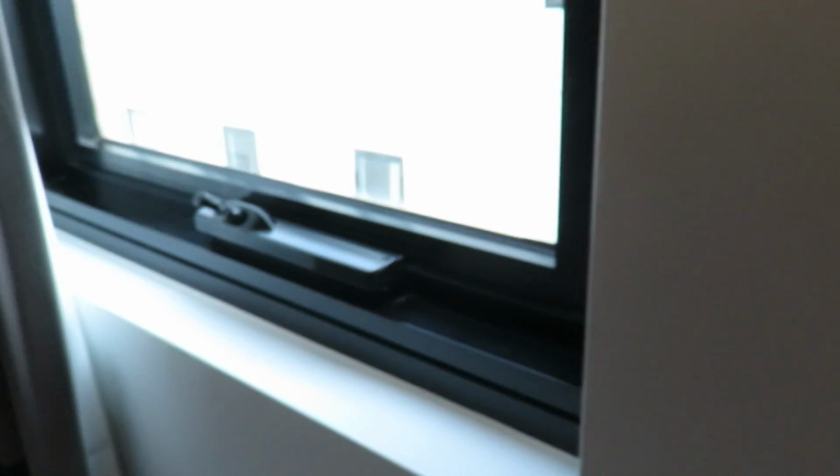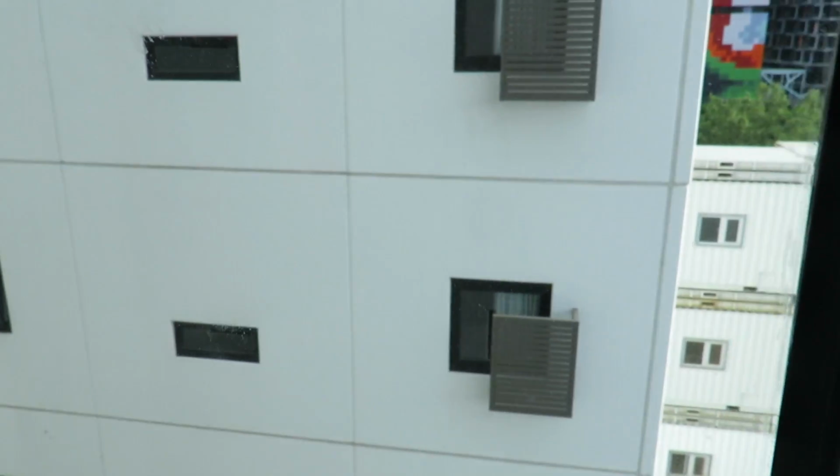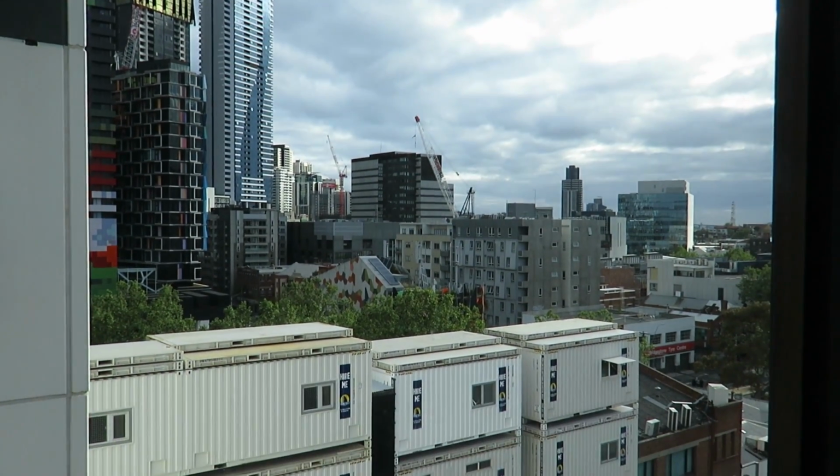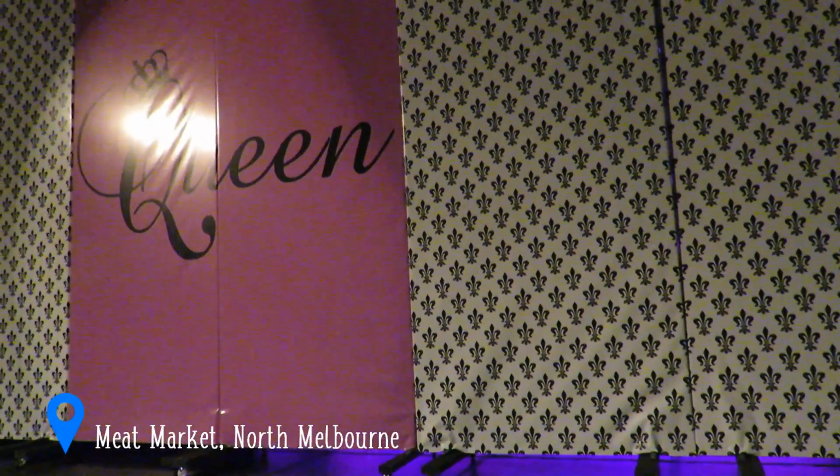And I'll take you over to see the view. I think there's a view. Lots of construction happening in Melbourne. I'm meeting up with my sister, so I'm going to be leaving in like 2 minutes after I finish this. And I'm going to see a dance performance, so I'll vlog while I'm in there.